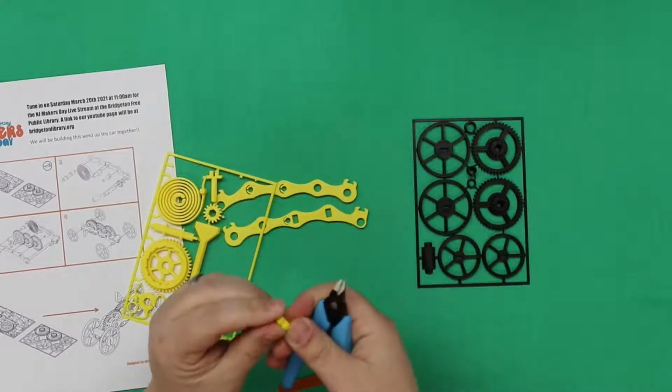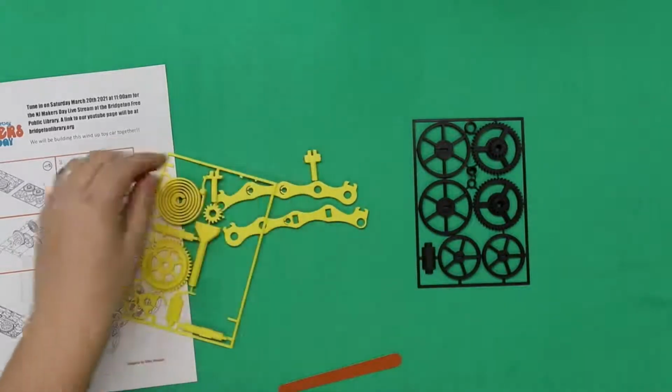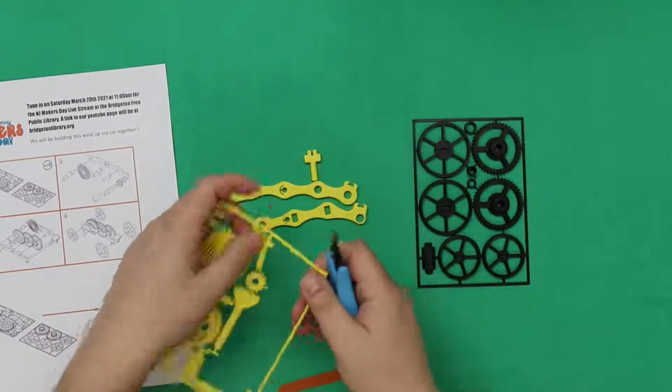Okay, these pieces are out of there like that. And so we have another piece, and I'm just going to continue on here.